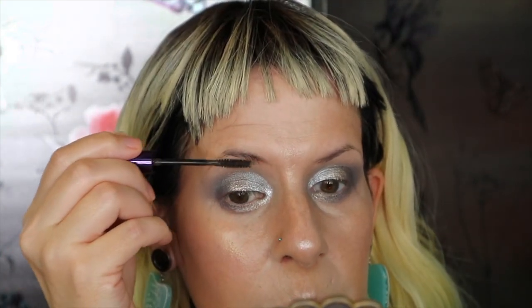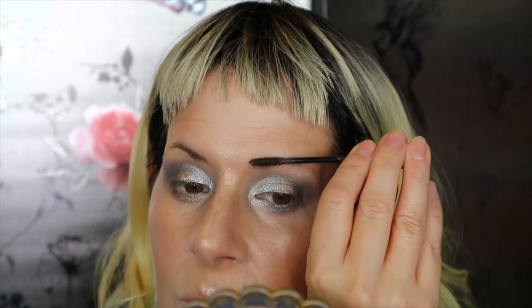So I'm going to use Brow Tamer by Urban Decay, and it's in dark. And I'm just gonna put that on there. I want more of a natural brow today. I do like doing my brows really dark and thick, more of that gothic look. I do enjoy that, but I'm not the best at it. I need practice, which is what I'm doing every time I do it. Sometimes it goes great, other times it doesn't.